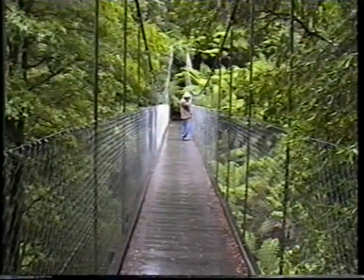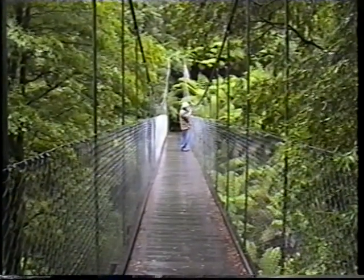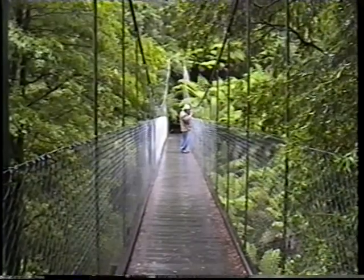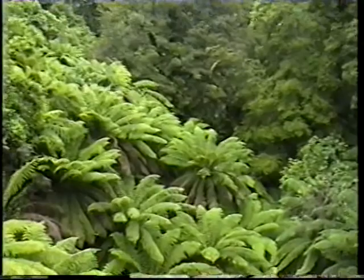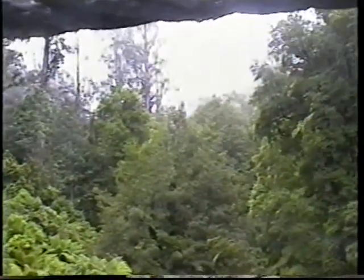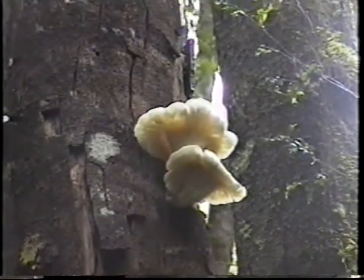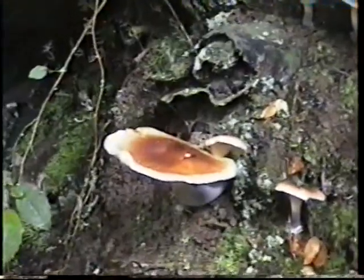On the Fern Tree Gully walk there's a suspension bridge. Very pretty paths. This is the view from the bridge. There's about 230 varieties of fungi in the park.